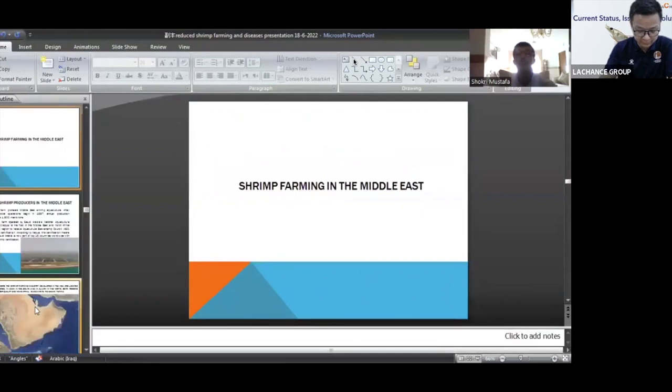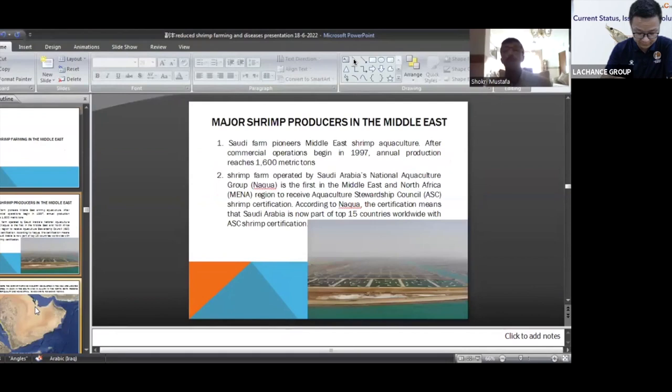Shrimp farming in the Middle East. Major shrimp producer in the Middle East, Saudi Arabia. Saudi Arabia pioneered Middle East shrimp aquaculture after commercial operation began in 1997. Annual production reached 1,600 metric tons.